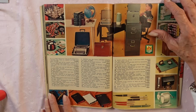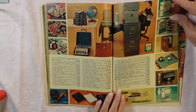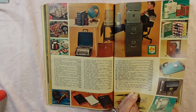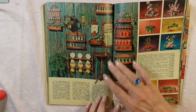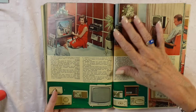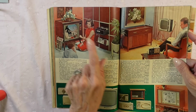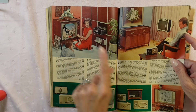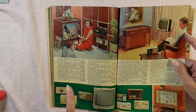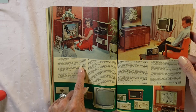Ooh, office stuff. Look at that, file cabinets, typewriters, portable typewriters. Cookbooks, games, Bibles. Ooh, a TV, wow. This floral centerpiece is 3.25 bucks for that plastic floral thing. Now the TV would be 150 bucks. Wow.